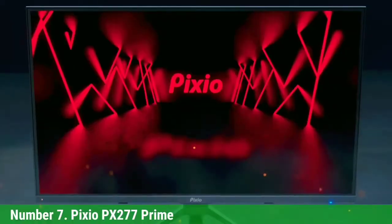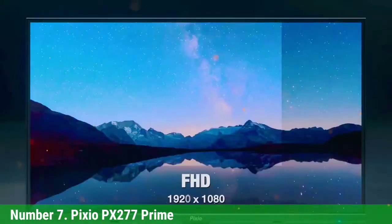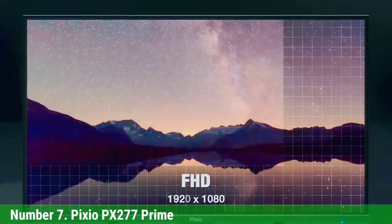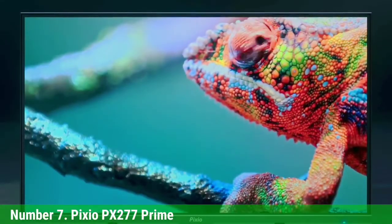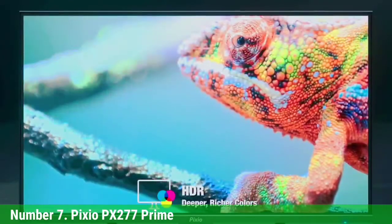Number 7. Pixio PX277 Prime. The Pixio PX277 Prime is about as bare bones as it comes in regards to gaming monitors. Designed with a sci-fi theme in mind, the base is sharp looking, and a lot of thought certainly went into the thing's build quality. The thin bezel is always a plus in our book, too.